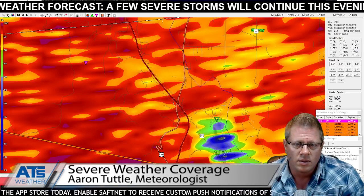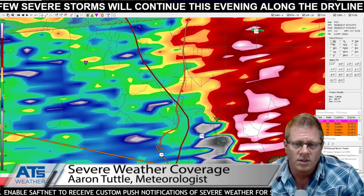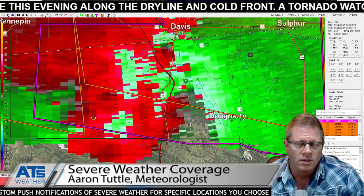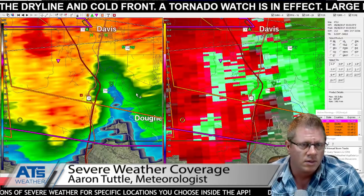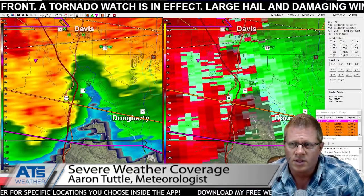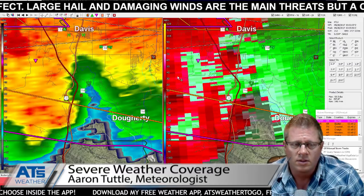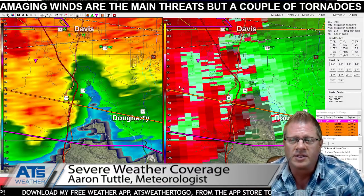Let's see here. I don't see any debris signatures. Let me do a double panel here. Yeah, not seeing any debris signature. That's good news. If I would see a debris signature, that would mean we'd have a tornado doing some damage, and I don't see that.